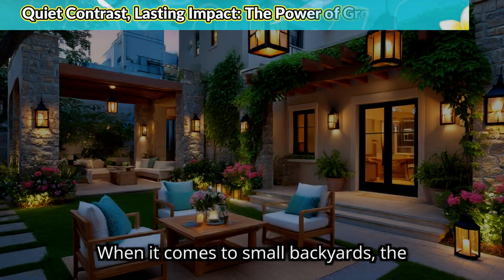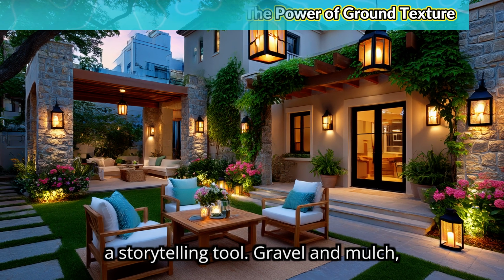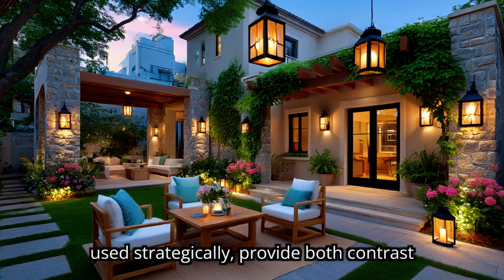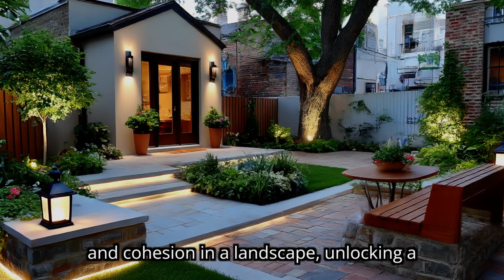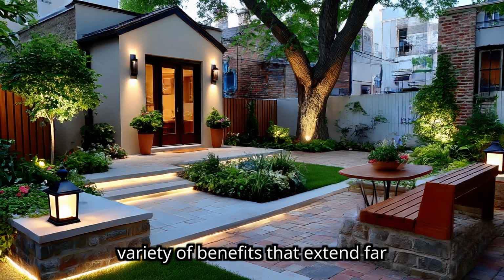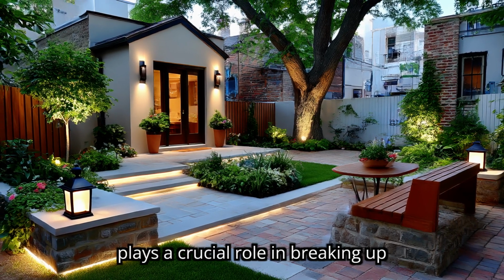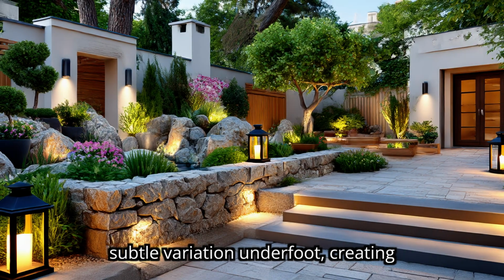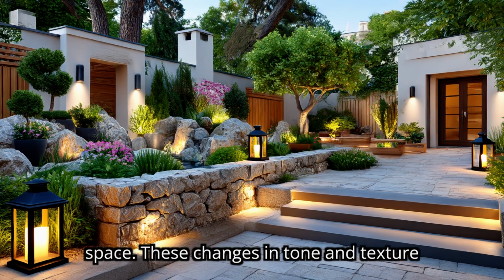When it comes to small backyards, the ground plane is more than a surface, it's a storytelling tool. Gravel and mulch, used strategically, provide both contrast and cohesion in a landscape, unlocking a variety of benefits that extend far beyond appearance. Visually, texture plays a crucial role in breaking up monotony. A mix of gravel and mulch adds subtle variation underfoot, creating visual depth without cluttering the space.